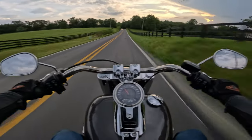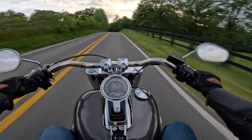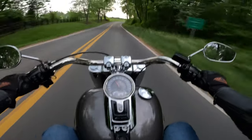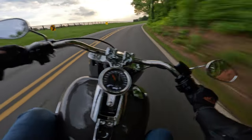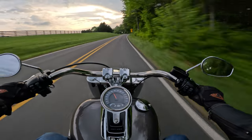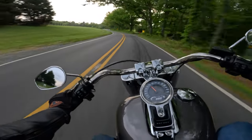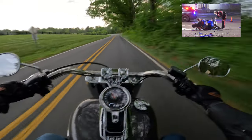I've had so many different kinds of bikes. The CBR 600 F4 was the main sport bike I had. That's cool. So, sport bikes, they're cool. They'll get you in trouble a lot faster than this bike will. Of course, this will get you in trouble too.